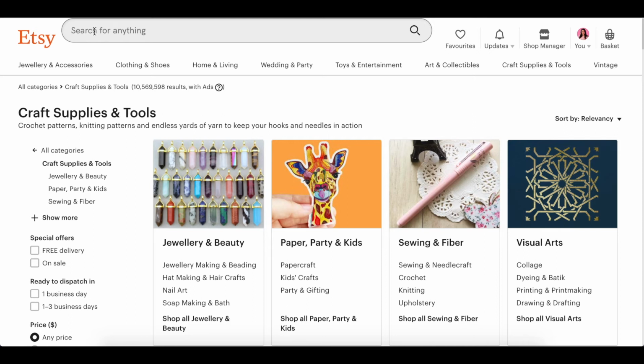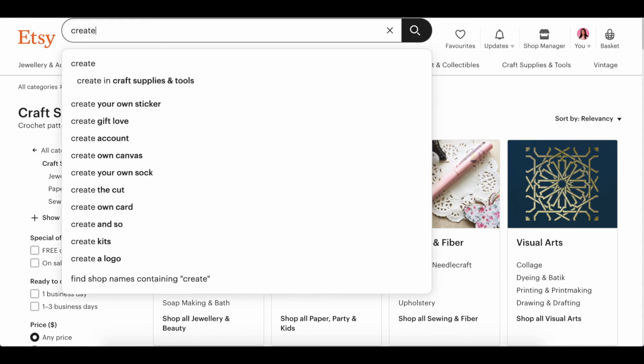So today I would like to change my name from the Makers Branding Shop. That's the shop that I created in the 30 Days of Etsy series. And I want to change it to Create and Make Every Day, or something similar to that. So I'm going to start typing in Create and Make Every Day and I'll show you what comes up.